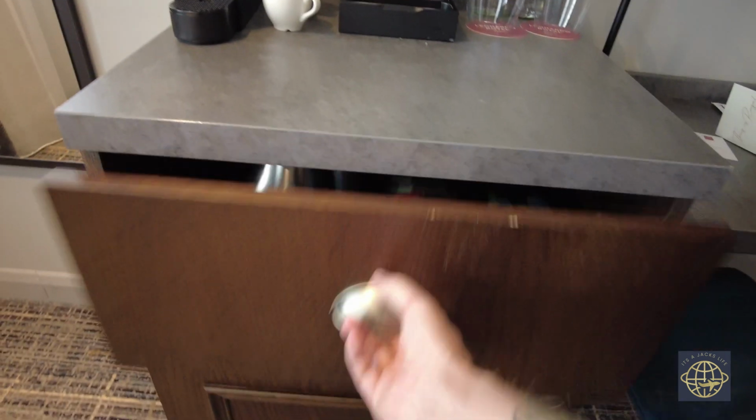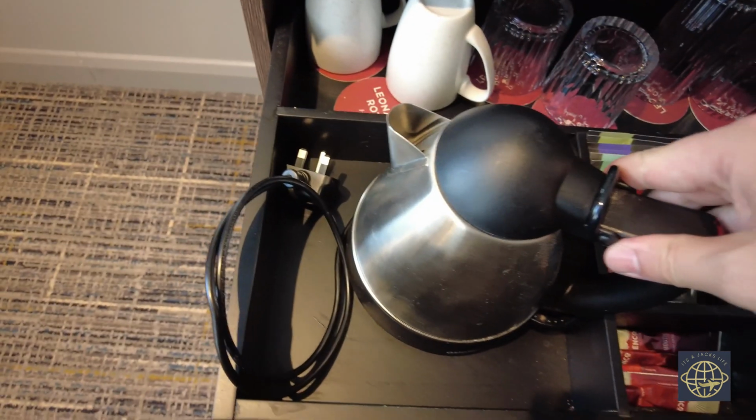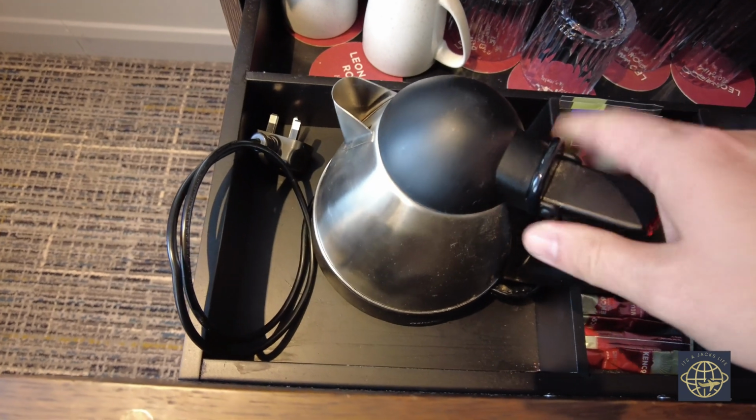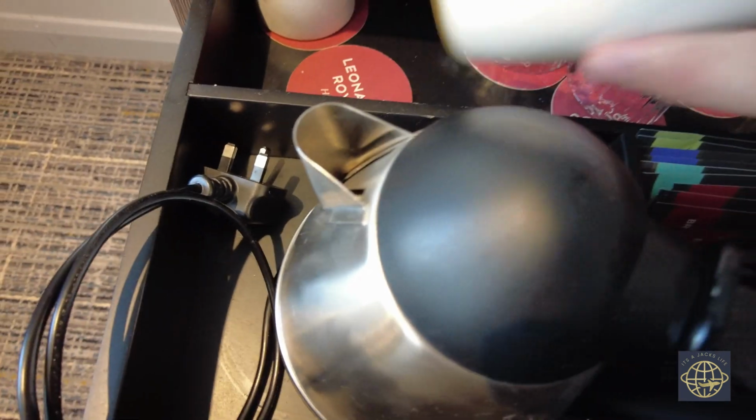Little lamp. In here, more facilities. So here's your kettle. So we're wondering where that was. Obviously don't use it when the drawer is shut. We have your mugs. This is a bit grimy too.